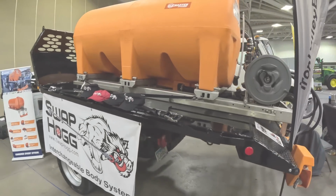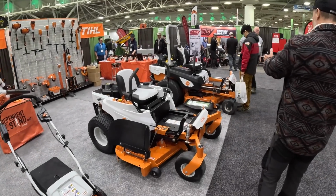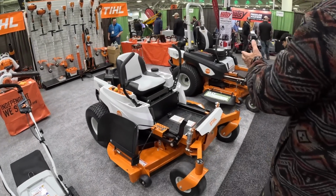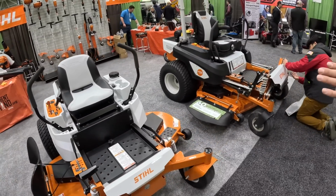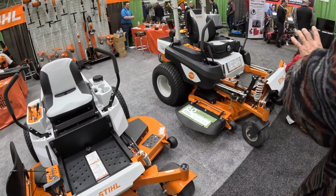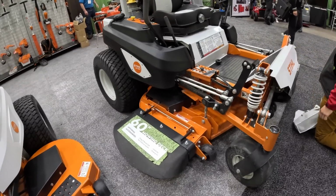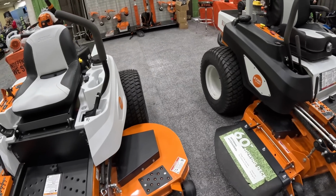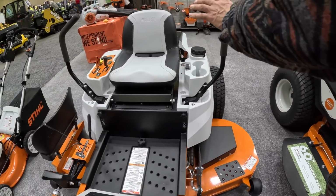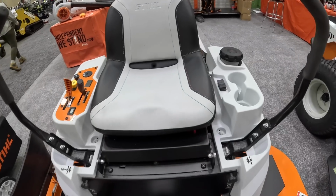Lots of options with this. We're looking at the new mowers by Stihl, and some people have said these are orange and white Ferris mowers. And they're actually not far from being wrong, but there are a few critical differences with these that we should point out. The Stihl mowers do have bigger tires. They do have different hydros. The Stihl does have a USB port on them, but one of the other differences is the service.